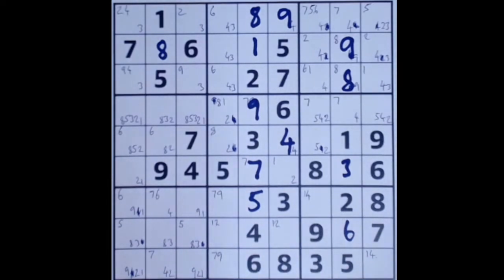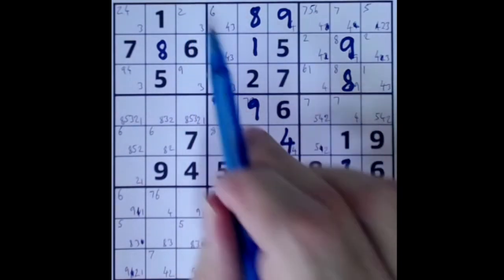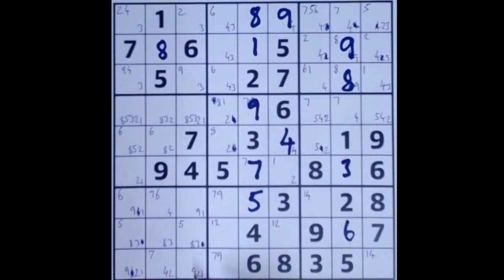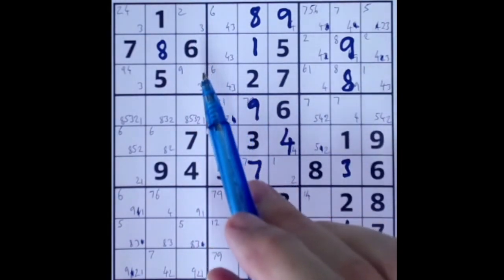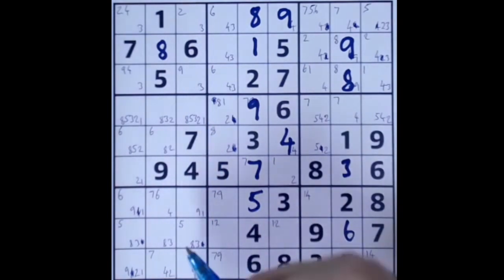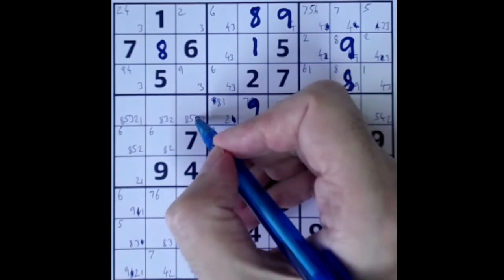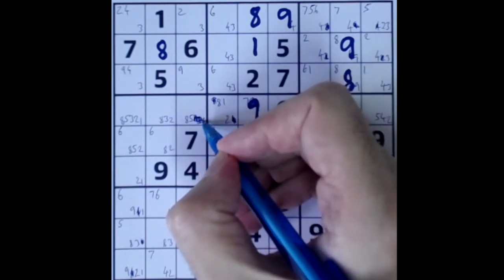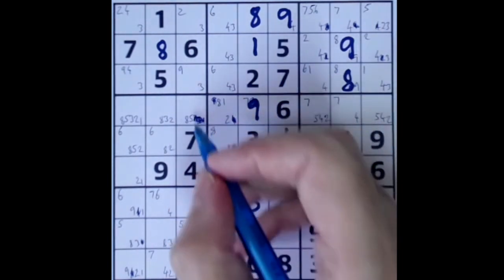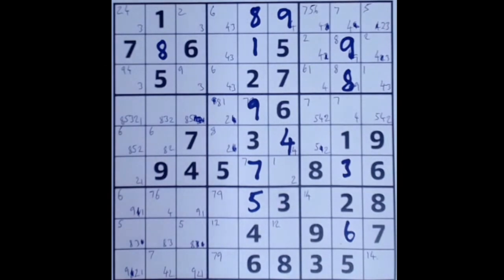Okay, I believe I've found a quadruple. 9, 1, 2, 9, 1, 2, and 3. 4 numbers in 4 squares: 9, 1, 2, 3 in 4 squares. Okay, so we can remove any 9, 1, 2 or threes, which will get rid of those threes there, leaving us with a pair of 8 and 5 in this column. 8, 5 here, 8, 5 here, and that's correct.